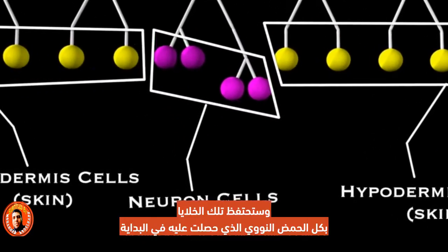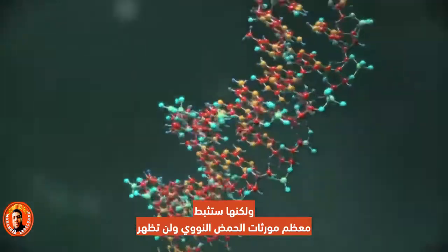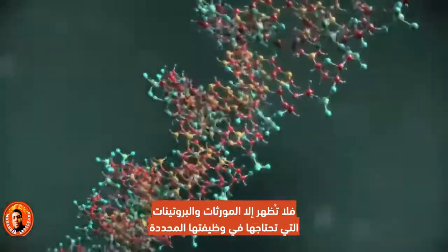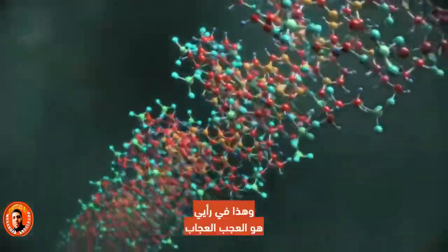Now, those cells will still have all the DNA that they had at the beginning, but most of their DNA will be shut down and not expressed. They'll only be expressing the genes and proteins that they need for their particular job, which to me is absolutely remarkable.